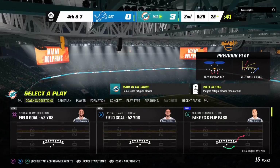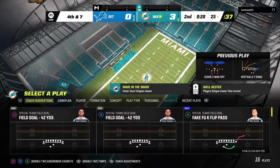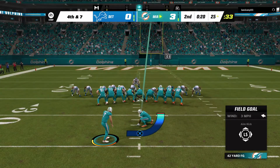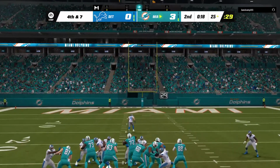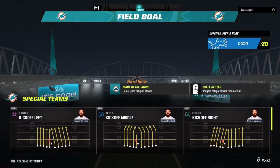Now a timeout called for by the defense as the clock will stop with 20 seconds to go in the first half. So fourth down, Tua departs, and on is Jason Sanders and the Dolphin field goal unit. Made his first, this now from 42 yards out. Sanders' kick is good, and they're able to double their lead just before half.